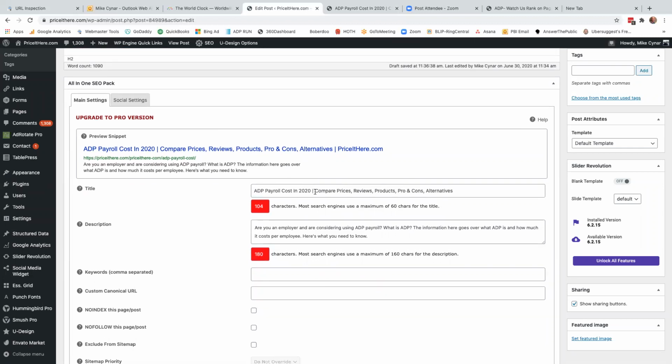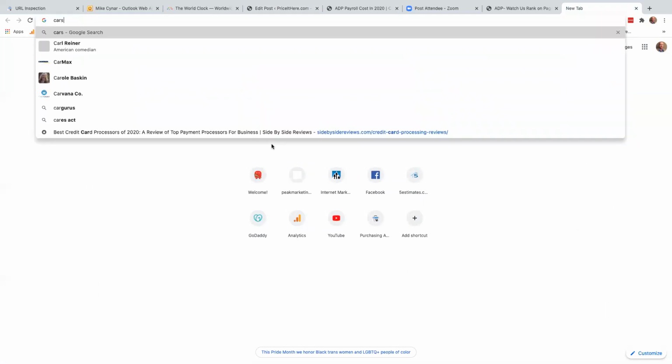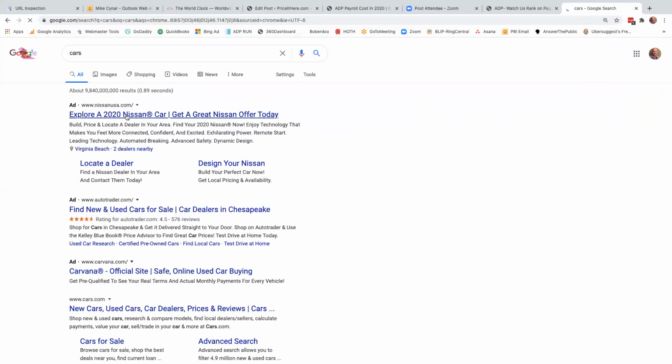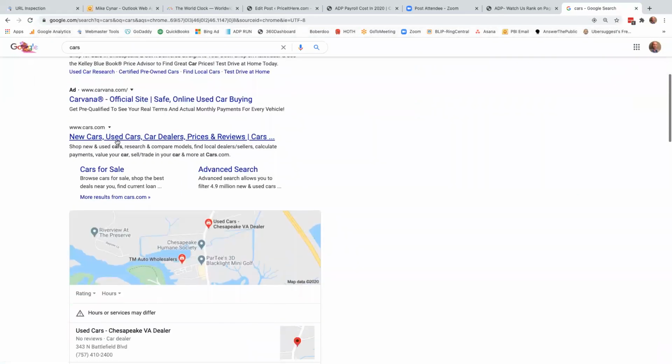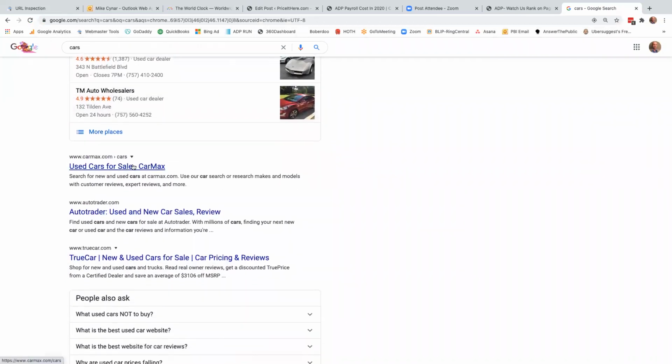So this right here, I use a plugin called All-in-One SEO, which allows me to just write in a title tag. This is critical. I can't even tell you how important this one title tag is. So let's just say I search for cars. That title tag essentially shows right here. It's the clickable element that brings people to your page. And then the description is the lower stuff.